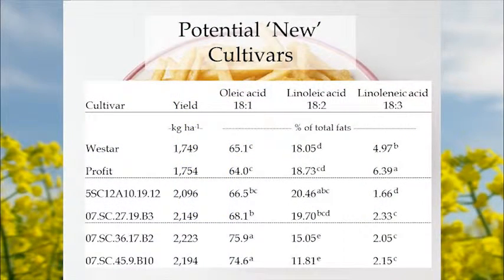We're going to release a new winter canola variety this year called WC1. It's probably going to be the last winter canola which is a standard canola. All our new spring canolas, we have two in foundation seed production this year. The top one there that says 5SC12, which is a low lin, and the one two below that, which is SC3617B2, which will be our first hybrid. And I think that we'll no longer produce commodity canola from our program.